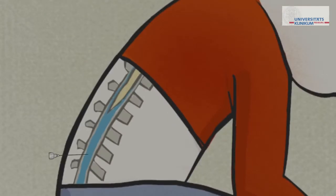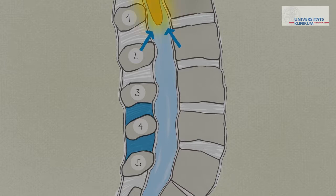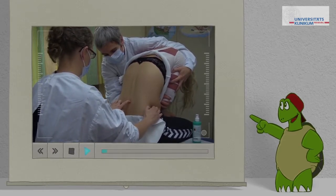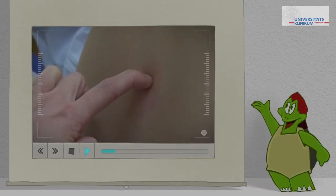But isn't that dangerous? Isn't that the spinal cord? Well, the puncture is made between the third and fifth lumbar vertebrae. By that point, the spinal cord has already ended and can no longer be injured by the needle. The doctor feels with his fingers along the spine and the pelvis in order to find the right spot. He then marks the spot with his fingernail.